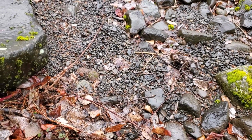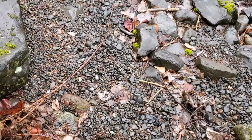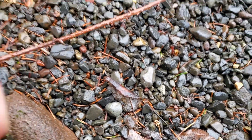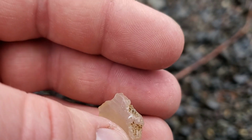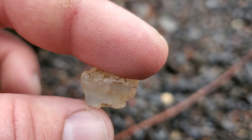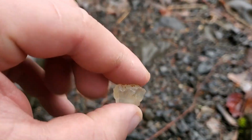I spotted it from quite a ways away, and I'm sure you can probably see it yourself too. In the midst of gray rock ocean, these pieces of Chalcedony, which is what most of these are, they stand out. Look at that. Good size. Well, it's not bad anyway. Looks like there's a little bit of water line in there. See that? It's very, very slight. Yeah, see just a little bit. Cool.